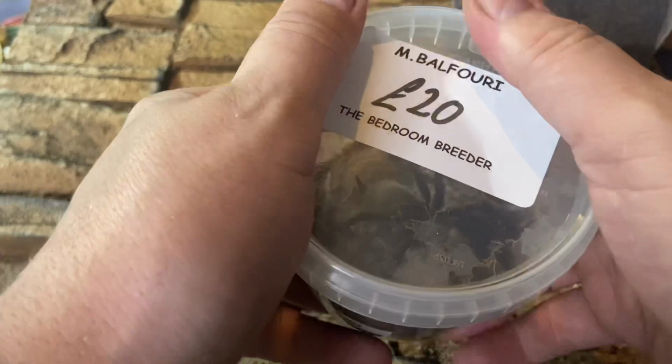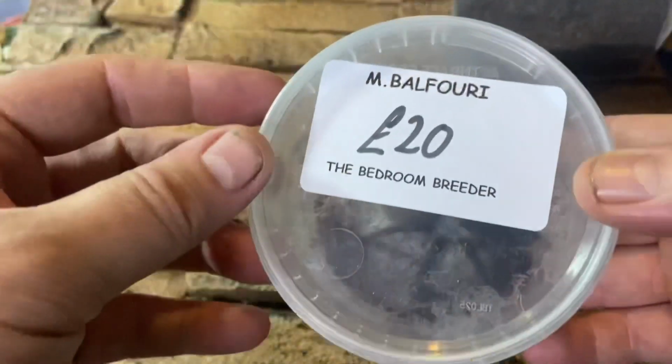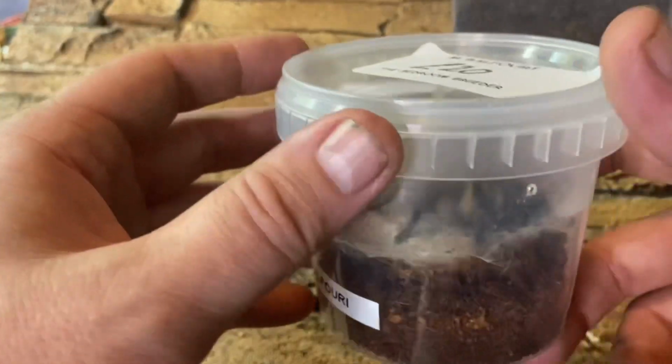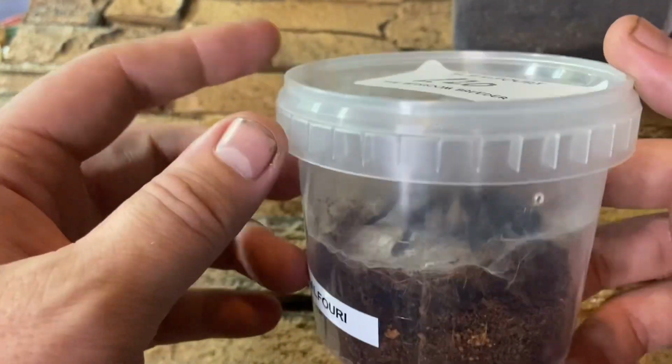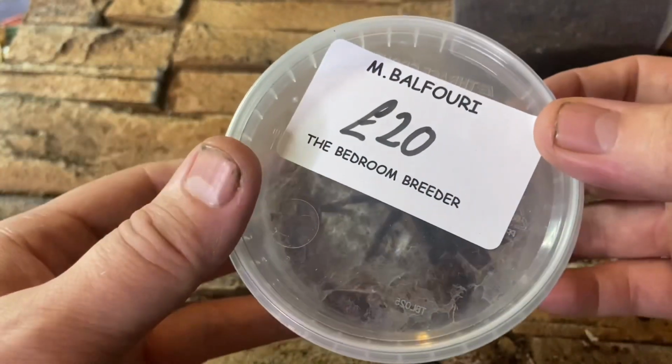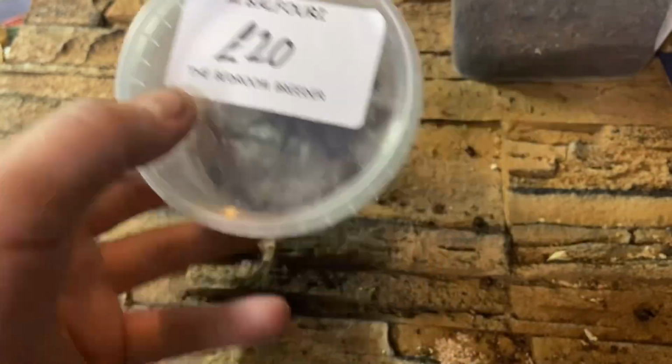He actually had several on. I think he had about four or five at that price. So I did think, should we just spend all the money there and then and get like four or five? But 20 quid, absolute bargain.